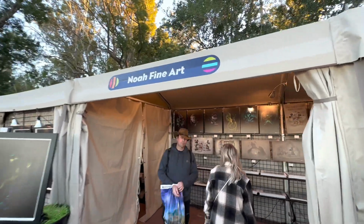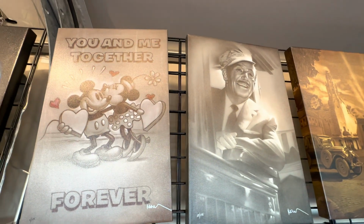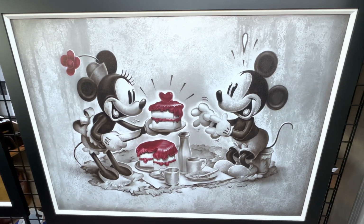Also, on your way out of Morocco, don't miss the Noah Fine Art booth, especially if you're a fan of not just Disney art, but art of Walt Disney himself. This is one of the few booths that has some really great portraiture of Walt Disney, in addition to, of course, some great Disney classic characters.